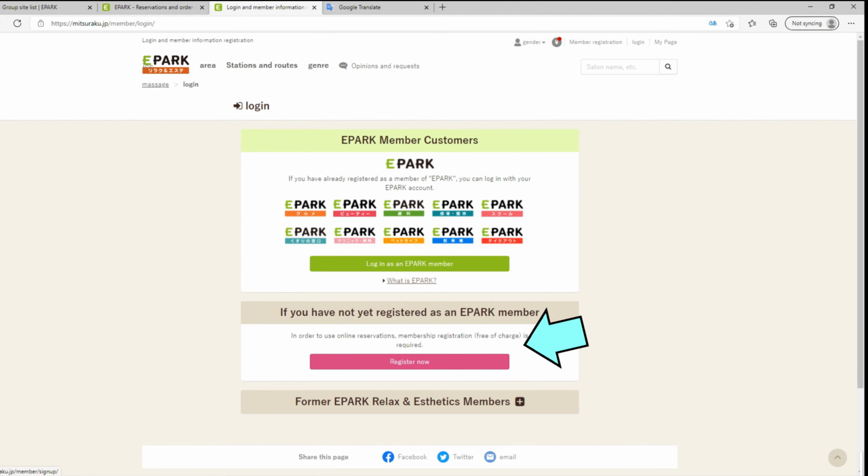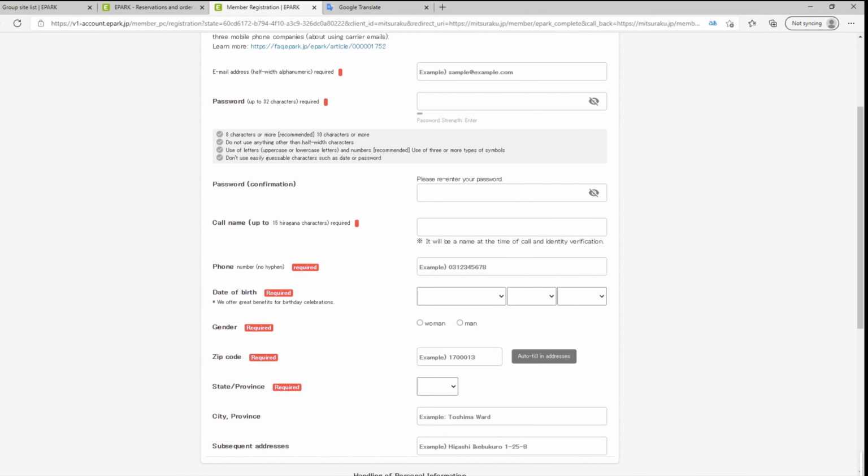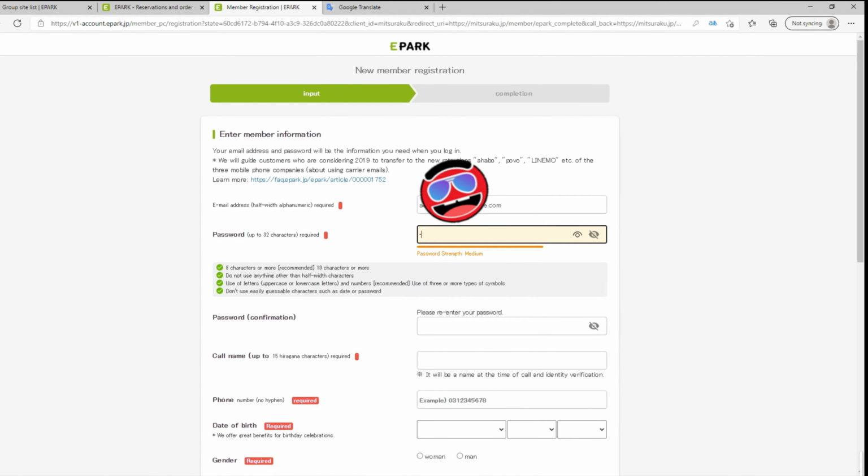Now let's make an account, shall we? So put in your email address. You obviously need to provide a real one to be able to receive the confirmation. Create a password. Easy, right?